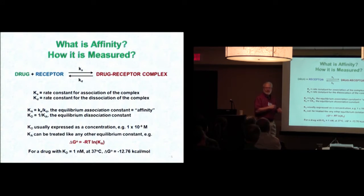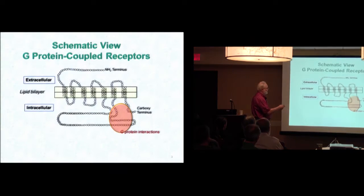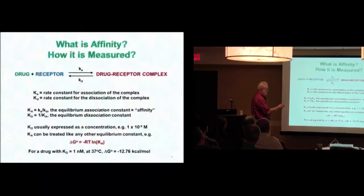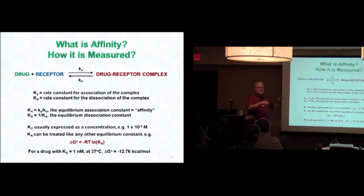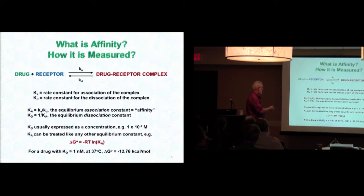And those of you who had chemistry know we have two components on the left side, and we have a single component on the right side. It's the relative ratios of those that determine the equilibrium. So we have a rate constant, Ka. This should be a little k. Ka for association, KD for dissociation.